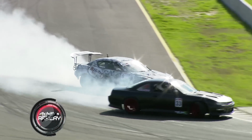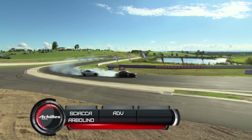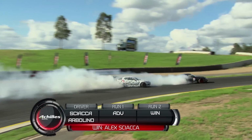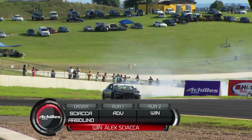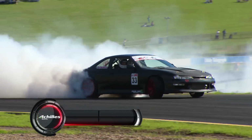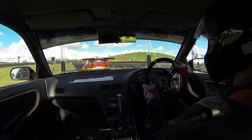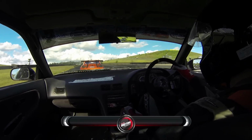Yeah, Rob Arbolino, one of the sleepers here this weekend. Not a guy that we had circled to be going the rounds, but has been really pushing it so far and unlucky not to get around Al Sharker. Good points though for Sharker, made the top 4 at round 1 and is going through to the final 8. Good drive from Rob Arbolino.